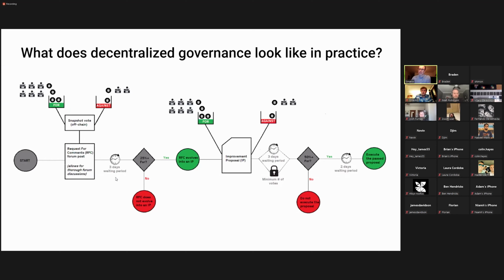After the RFC has been created, we will have a 3-day waiting period. And at that point, we're already going to query if more than 25% did vote yes on that snapshot vote. If not, if someone proposes something and let's say 80% of the community says, no, this is not a good idea for that R token, then the RFC does not evolve, it stops there. If more than 25% vote yes, then the RFC can evolve into a next stage. It evolves into an IP, which is called an improvement proposal.